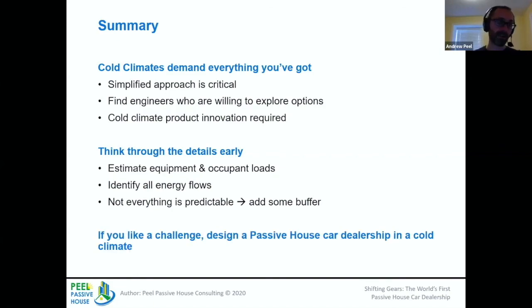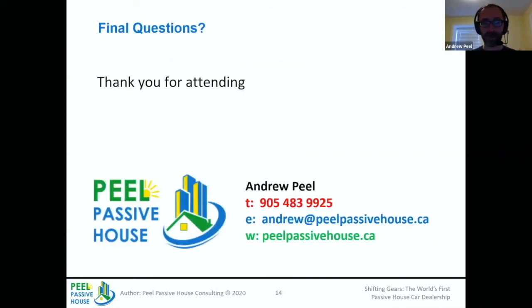So, and yeah, if you'd like a challenge, then design a passivhaus car dealership in a cold climate. So yeah, that's basically it. Again.